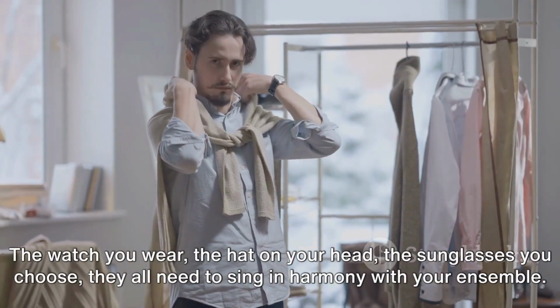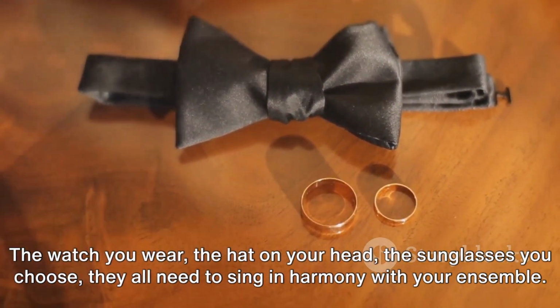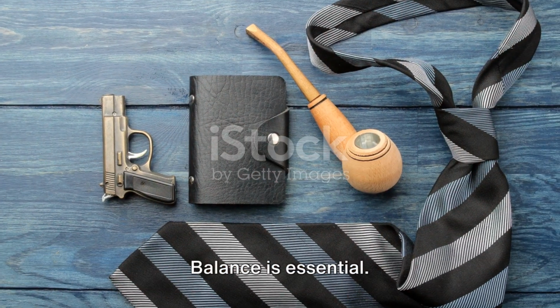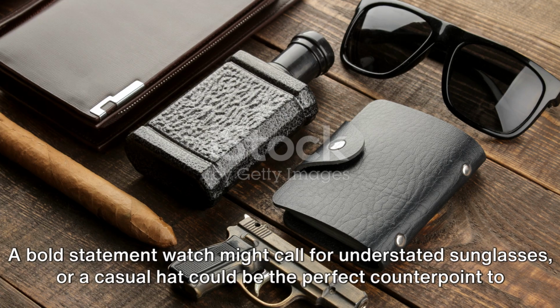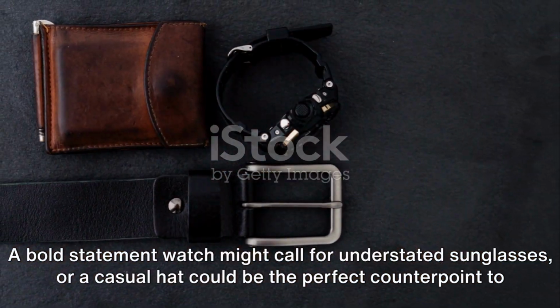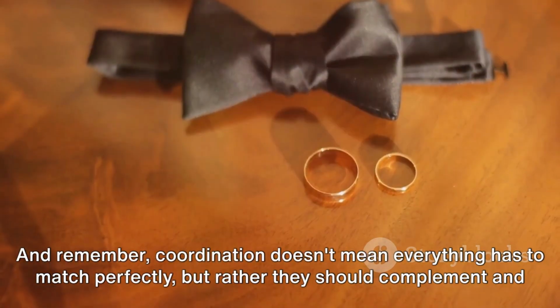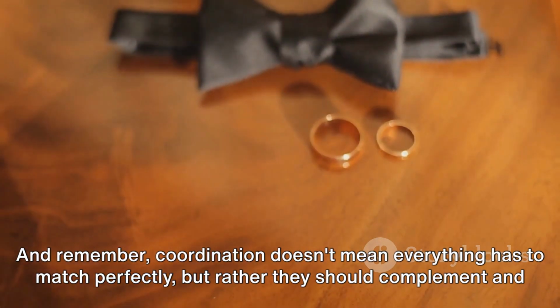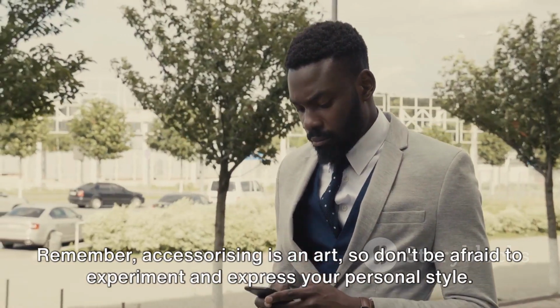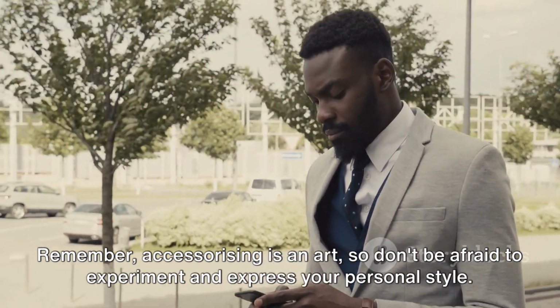The watch you wear, the hat on your head, the sunglasses you choose, they all need to sing in harmony with your ensemble. Balance is essential. A bold statement watch might call for understated sunglasses, or a casual hat could be the perfect counterpoint to a pair of luxury cufflinks. And remember, coordination doesn't mean everything has to match perfectly, but rather they should complement and enhance each other. Remember, accessorizing is an art, so don't be afraid to experiment and express your personal style.